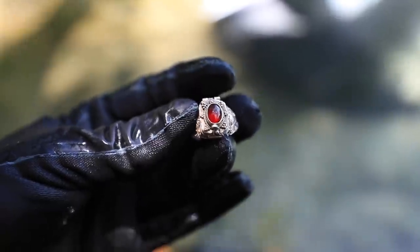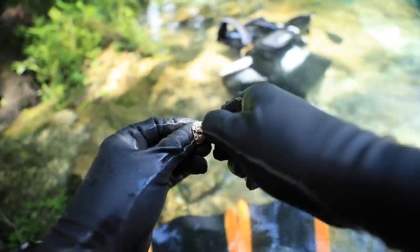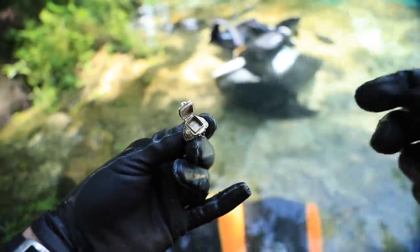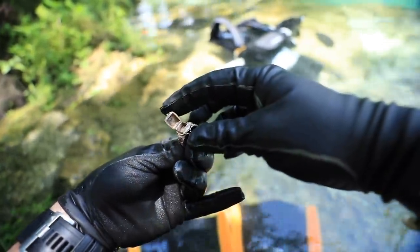I also have this ring right here. I'm not sure if the jewel on this is real or not. This ring looks like you're able to open it. Oh my gosh. No way. Oh, it's a little locket. Oh, that is cool. What the heck?